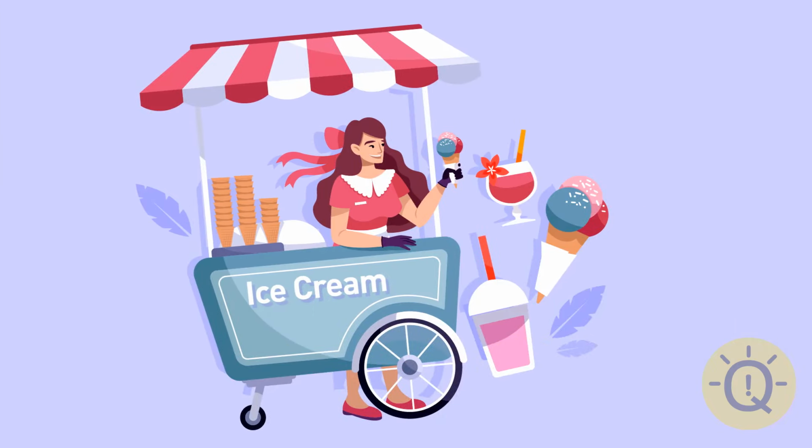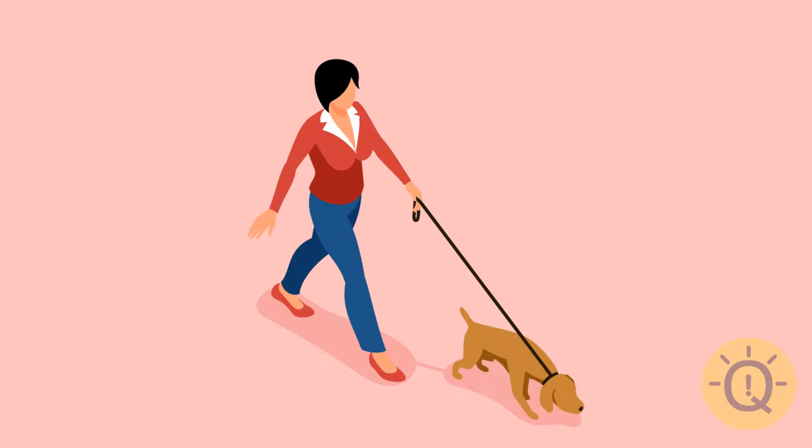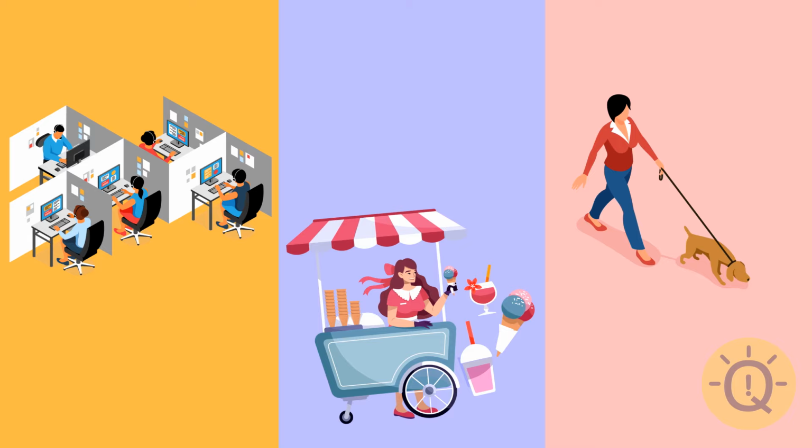The second option is to work in an ice cream shop, where she will earn $90 a week. The third option is walking the dog of one of her neighbors, and she'll get $10 per day for this. Which job should she take to earn the $170 needed for the concert ticket as soon as possible?